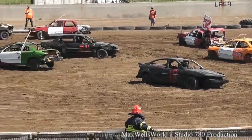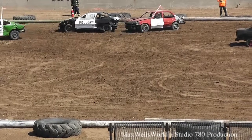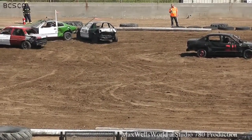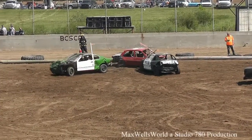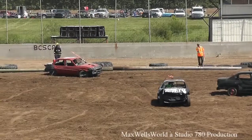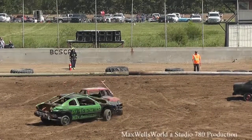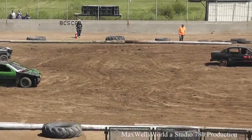Looking like Katrina's pushing Shane around the corner, taking it right into 2014. Jason Miller from Meadow Lake having some trouble. Number 56, can't seem to get moving. And he's pulling the flag. Board's out. Now it's down to three.